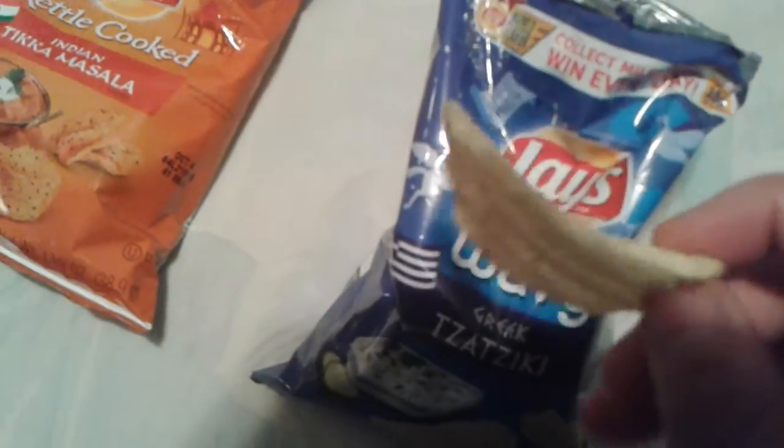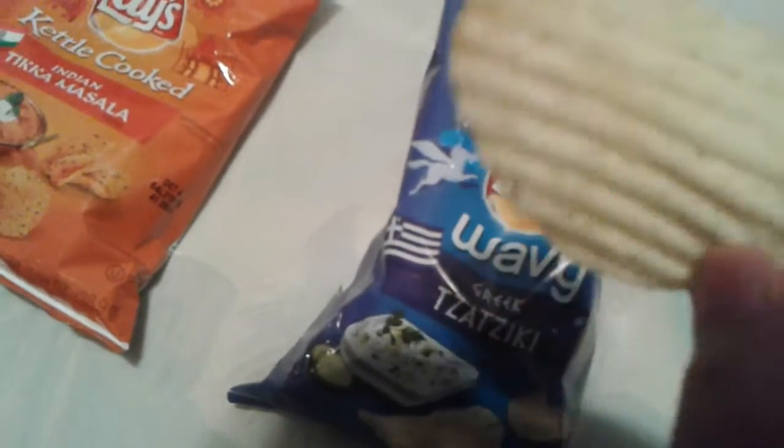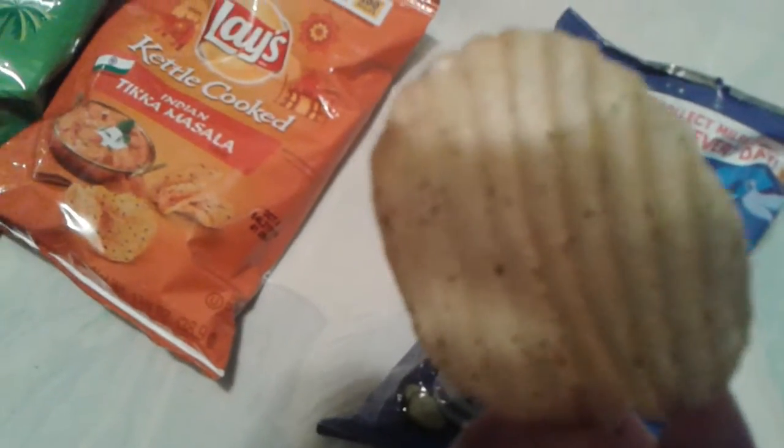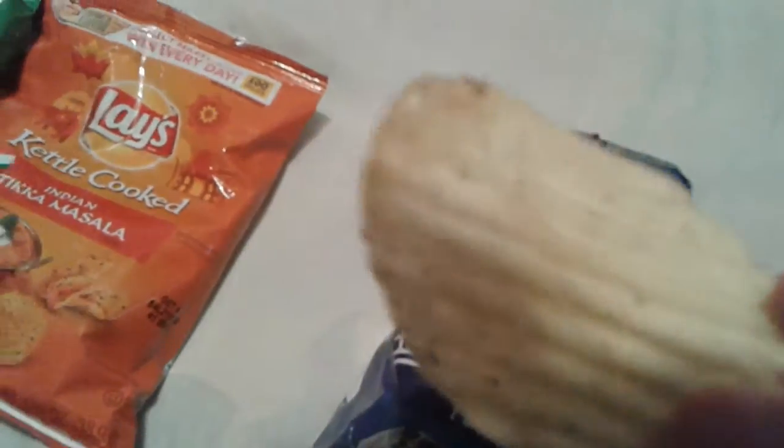See, some of them look different. The other two were non-ripply, wavy. This one is. So yeah, that's what it looks like. See, just some seasoning on it, spices.